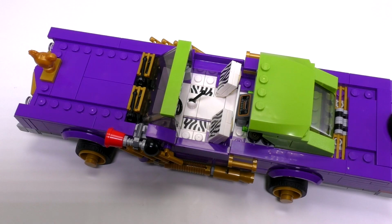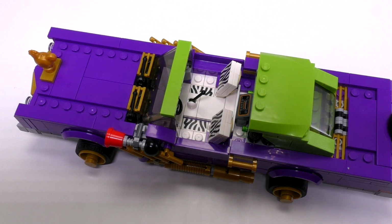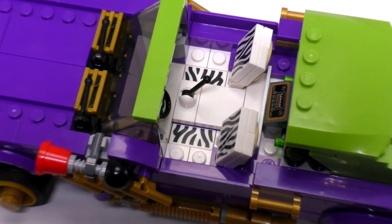We've got 2 new prints. They're on the 2x2 and the 1x2 tiles. They're zebra stripes. Excellent.